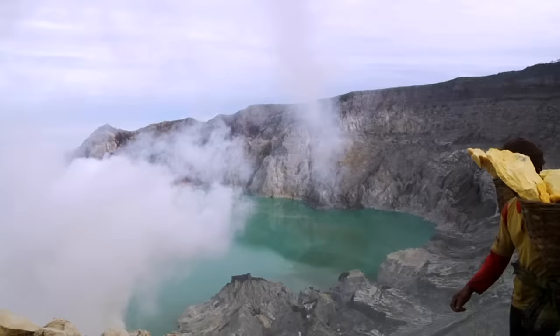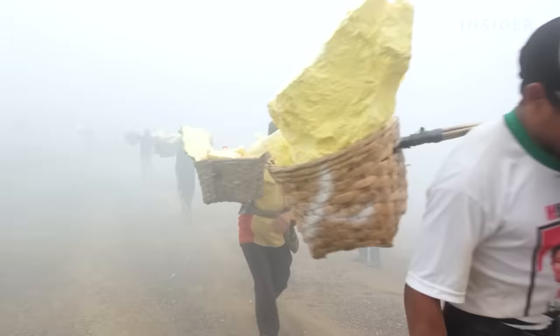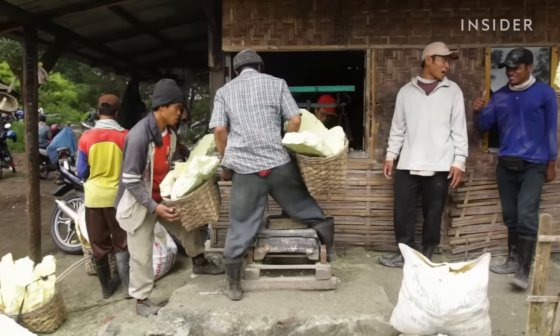So why do they do it, despite the danger? For the mining company, it's easier and cheaper to get sulfur from Egypt. For the sulfur miners, the pay is a lot more than other jobs on the island, such as farming.